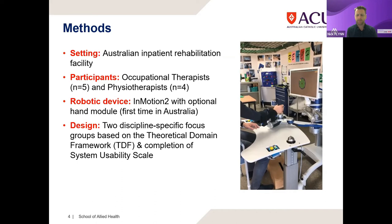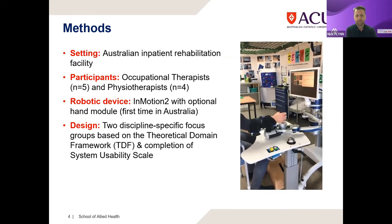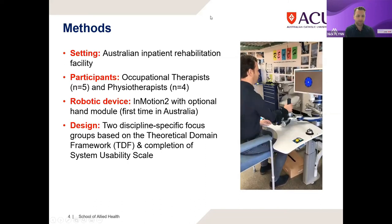So the setting for this device was an Australian inpatient rehabilitation facility, and they have about 42 beds and about 600 admissions a year. And of those, there are about 100 stroke survivors that come through the doors. And I talked to the occupational therapists and the physiotherapists working in this facility about their experiences with using this device as part of practice for the first time.